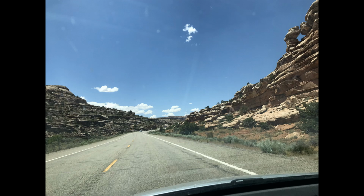As was the standard for the past several days in Utah, driving anywhere around here is pretty amazing. Rock formations everywhere you look. From here I headed northward, heading towards the more heavily visited part of Canyonlands, this region that overlooks the confluence of the two great rivers in Utah, the Green and Colorado rivers.